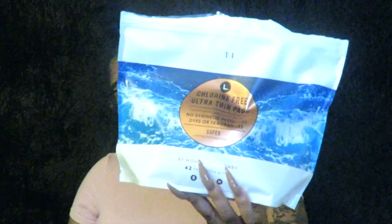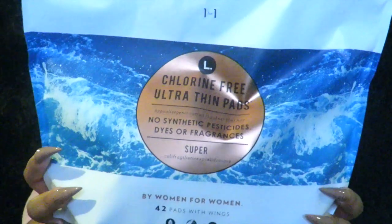It's pretty much the same thing with the pads. The pads that I've used, they're not really that absorbent, but if I'm wearing a tampon with the pad, I'll be okay. It's not that deep because it's not as much on the pad, so I don't really have to worry about it being absorbent. The first thing that I have been using for the last couple months, this is L. I hope you guys can see it.